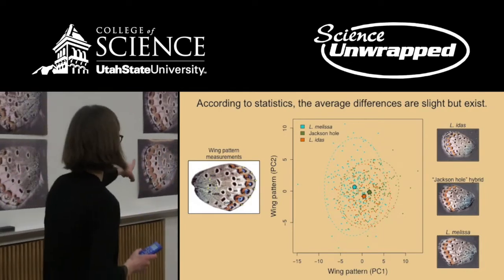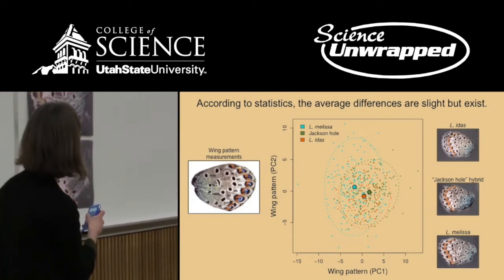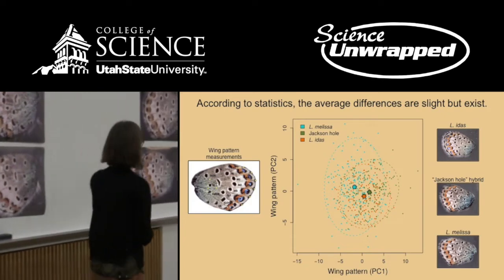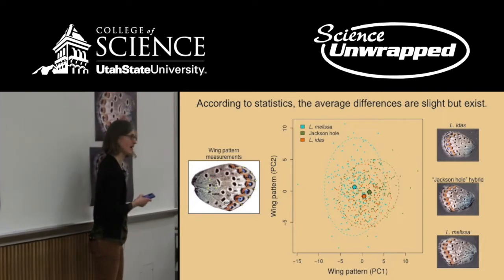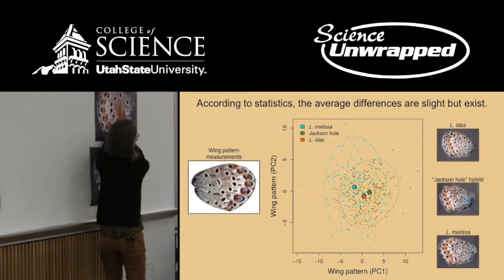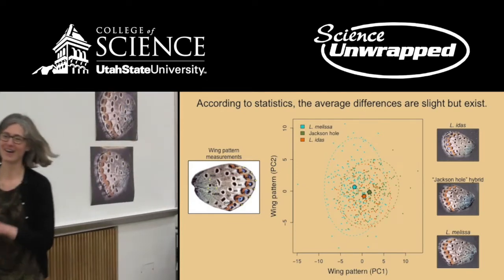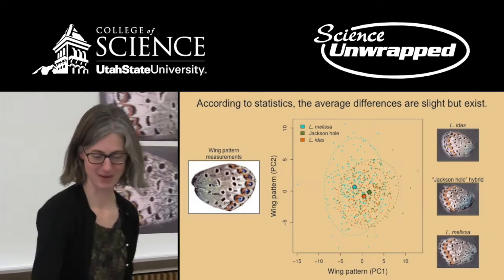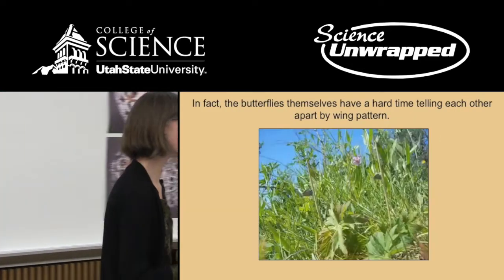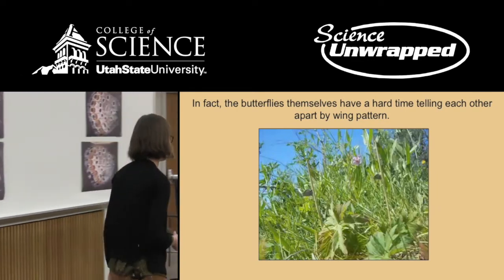So Ada got Melissa right. It's a little easier to tell Melissa apart from the other two. Melissa has bigger black spots on average than the other two, and their black spots are a little closer to each other than they are in the other two, okay? All right, and Ada, here's another tidbit for you. Even the butterflies can't tell each other apart, okay?